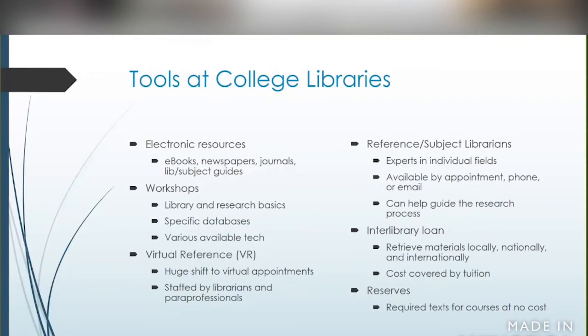A lot of these workshops will also cover specific databases. Like ProQuest has a dozen different databases, all focused on different subjects. So some of these workshops will go into how to navigate these databases, where to find the best resources, how to identify whether something is peer reviewed or not. So they're a very vital resource that a lot of people don't actually know that libraries offer.